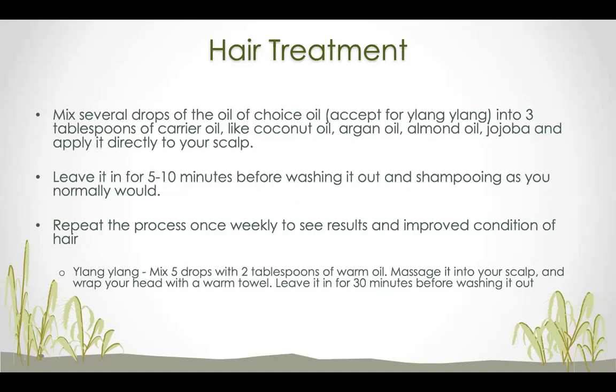And I think it's just really nice. A head massage is wonderful, even if you're doing it to yourself. So the one different part is Ylang Ylang. With this one, you can mix, let's say, 5 drops to some tablespoons, and they're saying warm oil. Massage it into your scalp the same way, but then wrap your head with a warm towel. Leave that on for 30 minutes before washing it out.